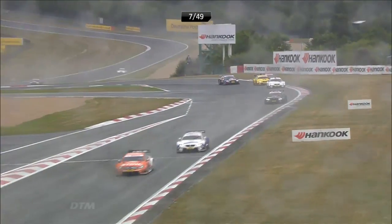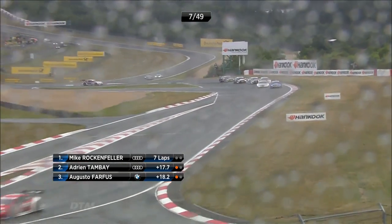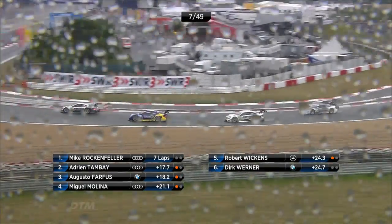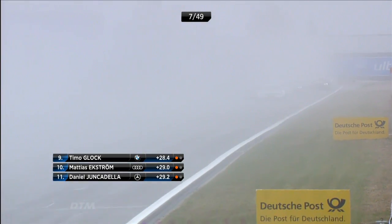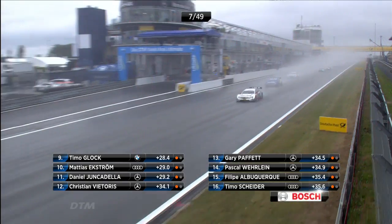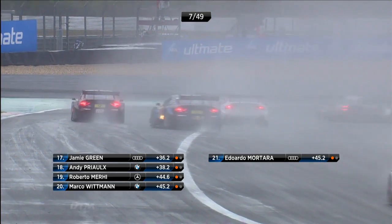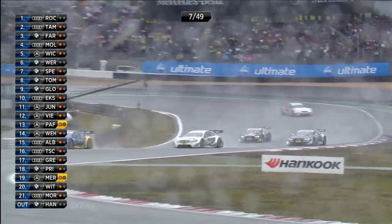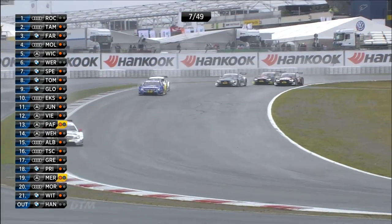Rain dripping down our lens. Mike Rockenfeller certainly leading on the road anyway, and Adrian Tombe in second place at the moment. That car's absolutely all over the racetrack. Farfus, he's looking good, you see, in third, and Molina and Wickens. And look at the spray now as the rain comes down. And the Rockenfeller to Tombe gap is 17 seconds. Almost make another stop. I was going to say, that's almost a pit stop, isn't it? Yeah, and he could come out and probably be 8th or 9th.